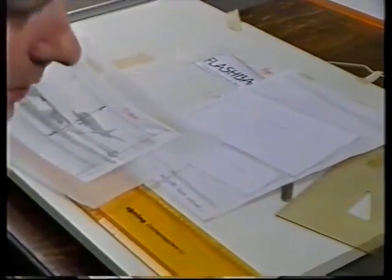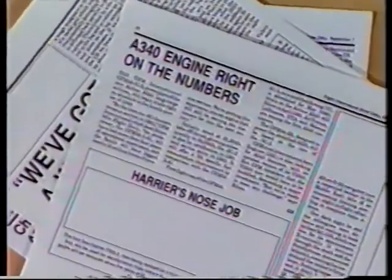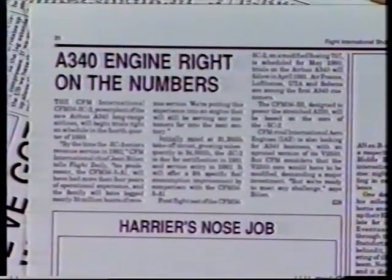This now means that the editor has literally in his hand a typeset copy which is in camera-ready art form that can go directly to the printer. That is obviously an enormous saving in terms of time, both for him and the rest of the team, and also there is a cost saving as well.